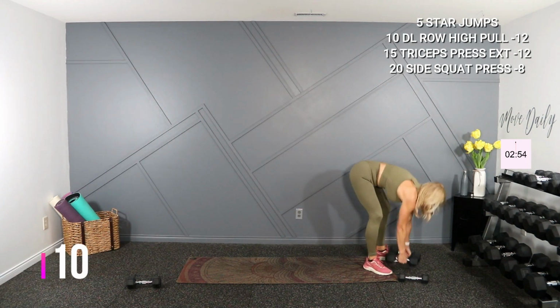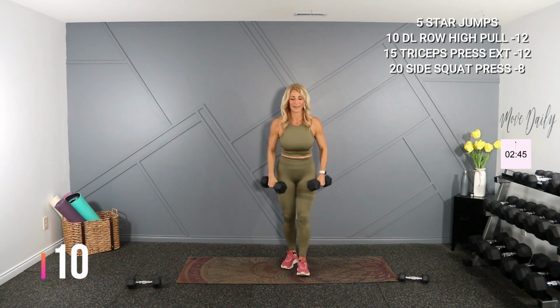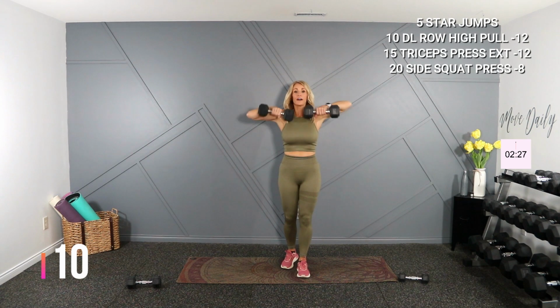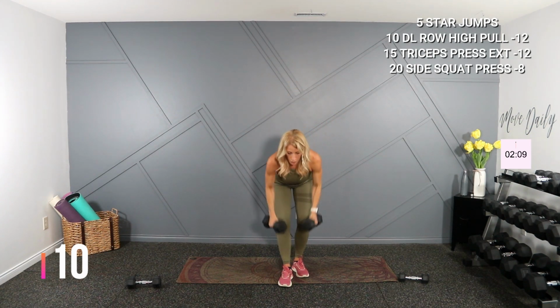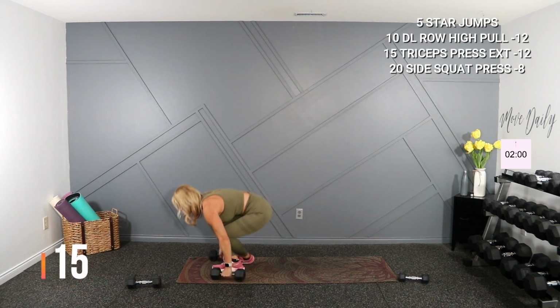Star jumps, make them high. Bent over row. Split stance, high pull here, hinge, row, stand and pull, one, two, nice and strong, let's go. All right, that's five, switch your stance. Two more here. And last row. Pull, make your way to the ground.